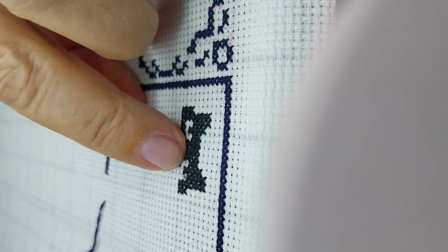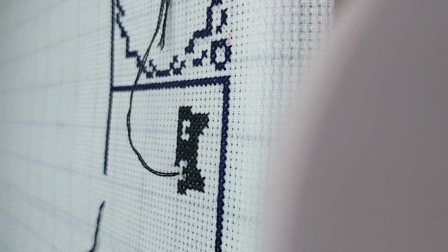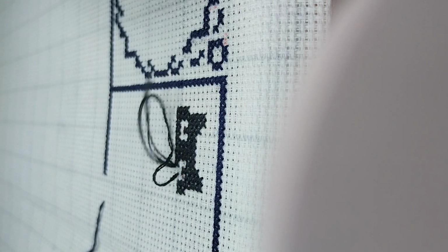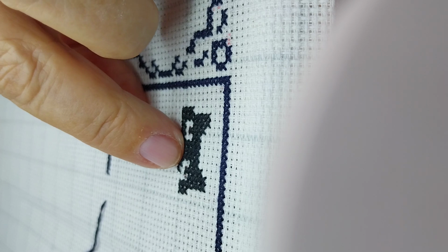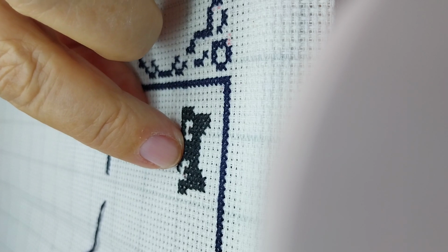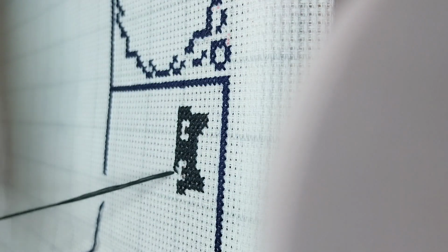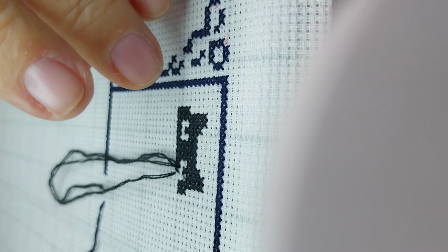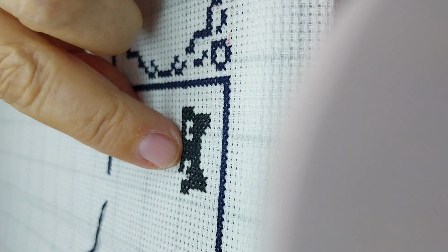So I don't have to sew whiskers because that's gonna be done with a single thread and with back stitch. We did back stitch before on the other projects, so that's no problem. So we just have to go across here after we did the eyes for a cute little black kitten. Don't be mad at it because it's black. It's not its fault.